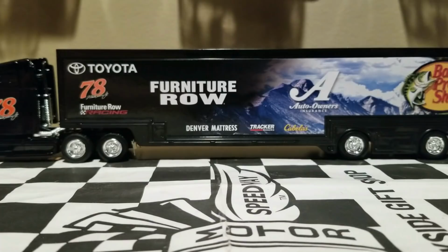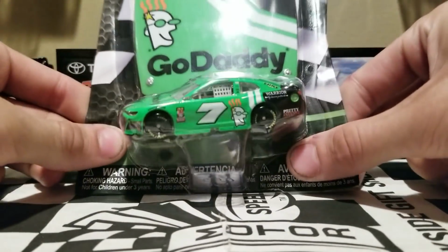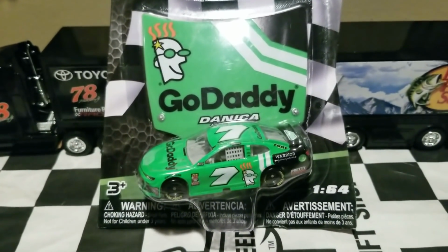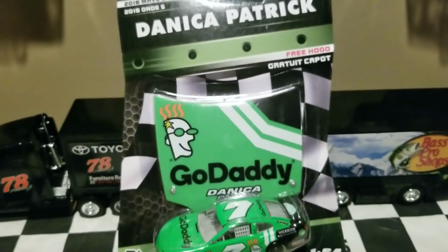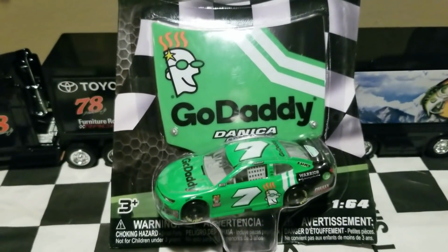And today we will be reviewing another Last Ride car, guys, for this wave. Another one's been released, and we first had Jeff Gordon, and then Tony Stewart, Dale Jr., then Matt Kenseth, and now joining the list of the Last Ride cars for NASCAR Authentics, we got Danica Patrick's 2018 GoDaddy Chevrolet Camaro ZL1 for Premium Motorsports. So this is going to be, of course, a very rare car to pick up because this is Danica's last ride. And yes, I will be taking this car out of the package.